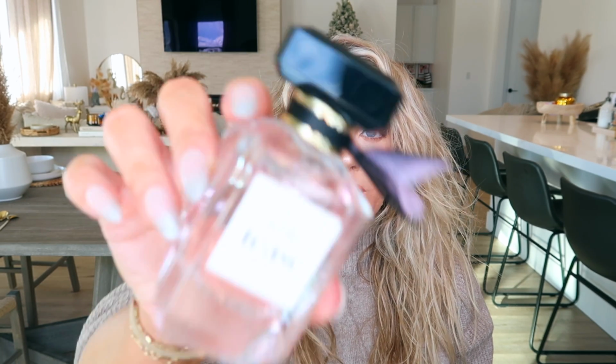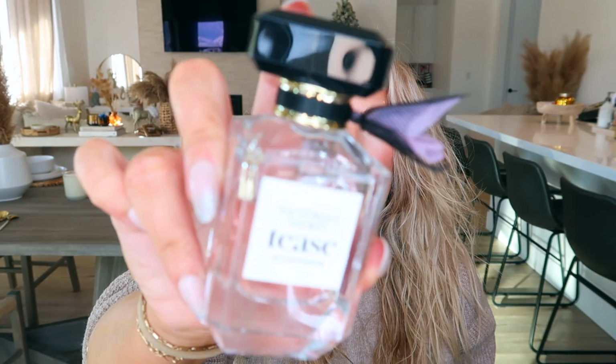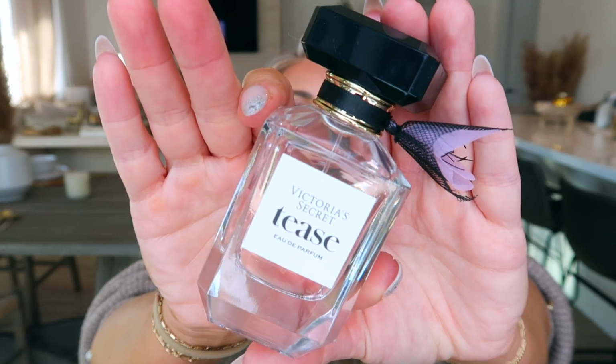This one is also new to me. It's the Victoria's Secret Teas. I'm just obsessed with it. It smells so good. I've been wearing it a ton lately. It's very sweet, such a good everyday scent. I don't care if it's spring, summer, winter, fall. It just is fruity and sweet and yummy and delicious. It's one of my absolute favorites.